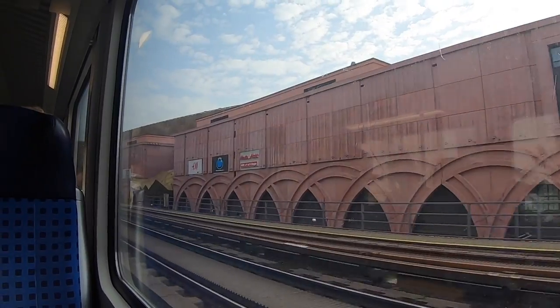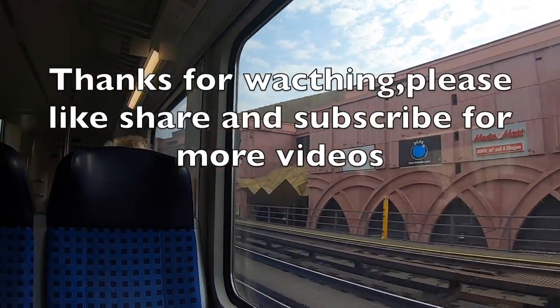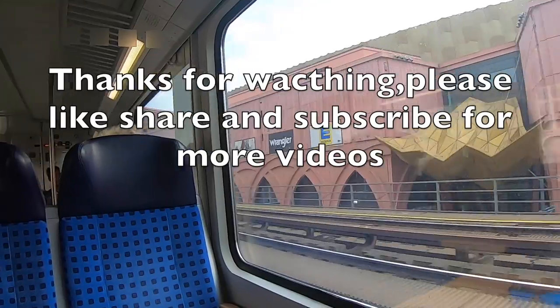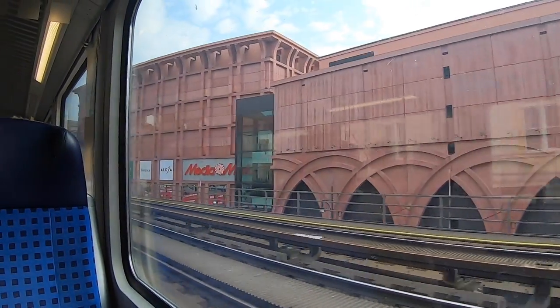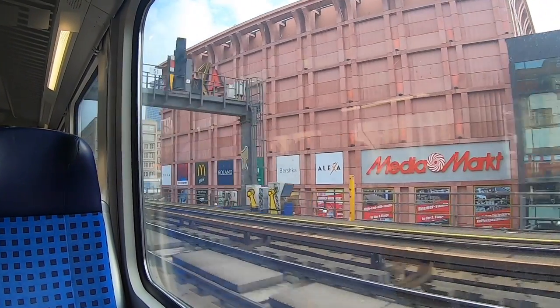Alexanderplatz. Nächste Station. Alexanderplatz. Sie haben Übergang zu den Zügen des Nahverkehrs sowie zur S-Bahn. Bitte in Fahrtrichtung links aussteigen.